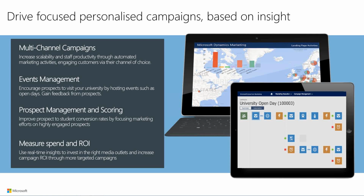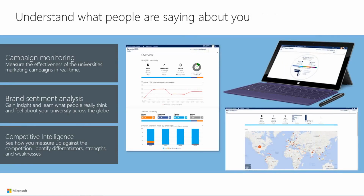If we move on to the next slide, you can see that another key consideration is really understanding what people are saying about you. One of the things we're starting to recognize is that brand, and how it is perceived, is really important. If a negative comment that could impact that brand is out in the marketplace, then marketeers potentially want to know about that, so somebody can react to that kind of sentiment. And Microsoft Social Listening can help with that in a very specific way.